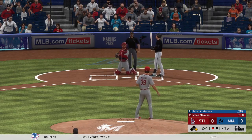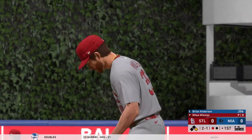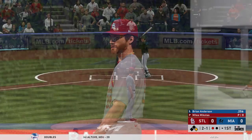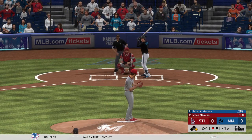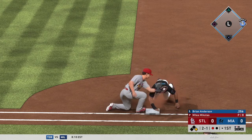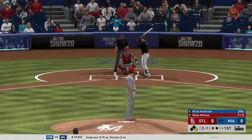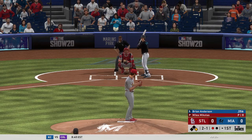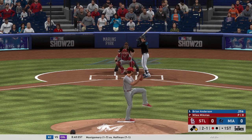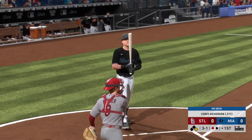A little too much bite on the breaking ball that time as it's well off the outside. Big sweeping breaking ball right there. Good pitch, but if he wants to get him to swing at it, he'll have to bring it in a little bit closer to the strike zone. Now a throw over and the runner back. And that misses off the plate and low, so it's 3-1 now.